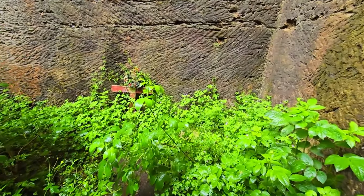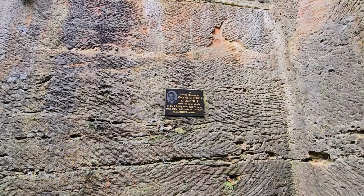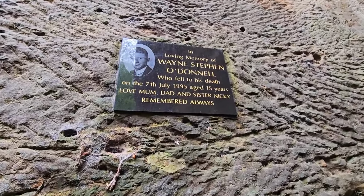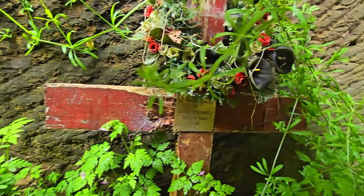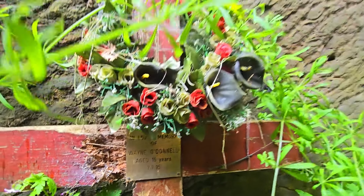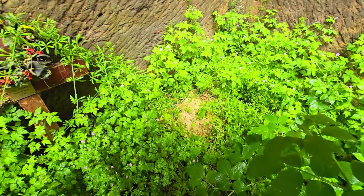So there's a cross there, which marks the spot where Wayne Stephen O'Donnell fell to his death on the 7th of July, 1995. Age 15 years. Love Mum, Dad and sister Nikki. Remembered always. You've got the cross there as well, 7/7/95. There's a stone there as well, but I don't know if it was a memorial stone or something.